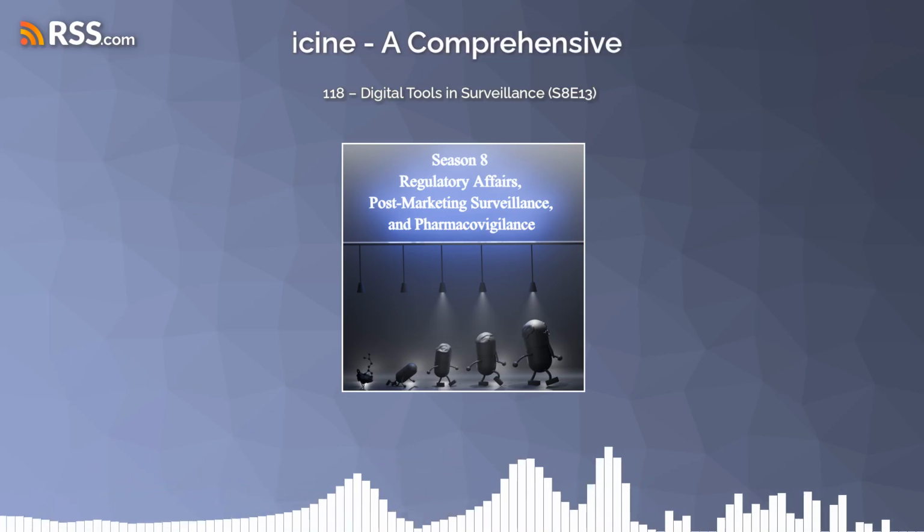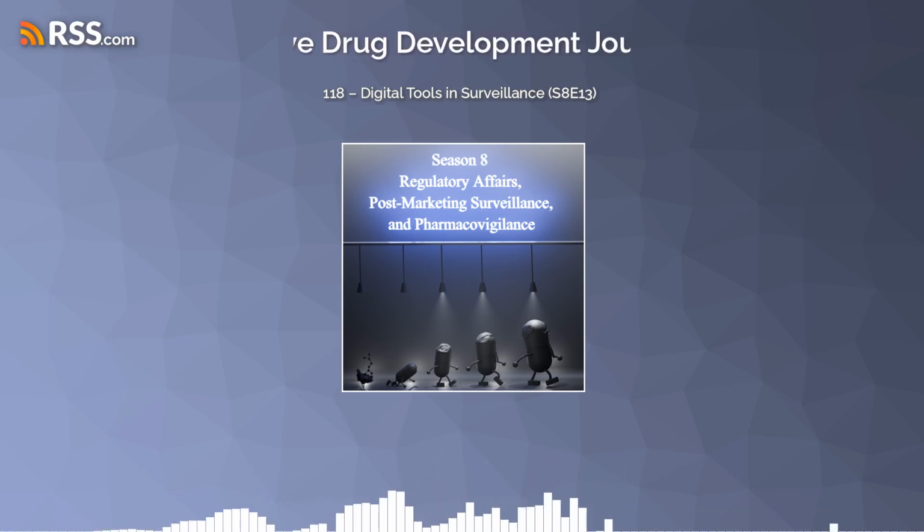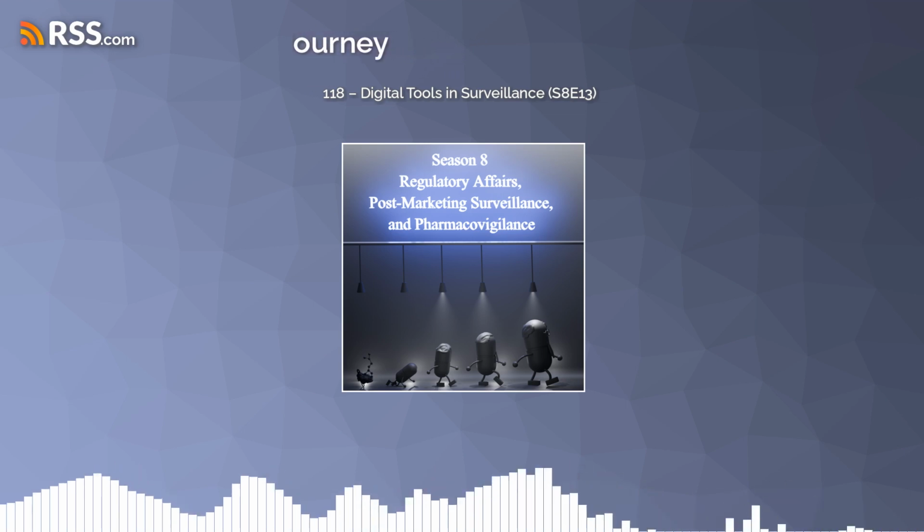That's amazing. So it's like having this always on silent observer that's looking for those subtle changes. Exactly. And that's why wearables are becoming such a valuable part of the whole drug safety puzzle.